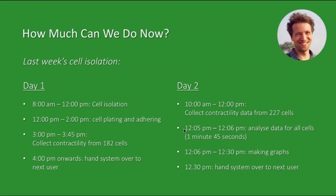He took another 15 minutes to make the graphs, and at 12:30 he was ready to hand the system over to the next user. I'll go back to the analysis and how we actually do it.